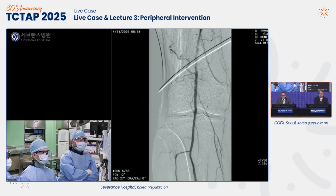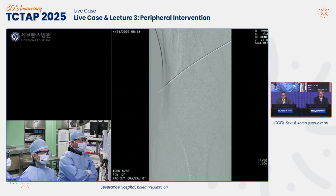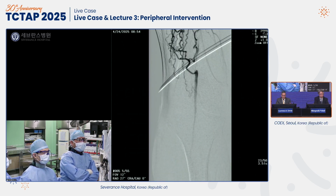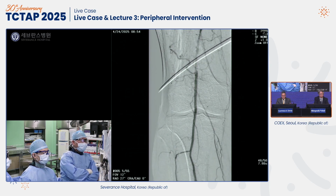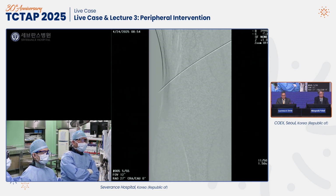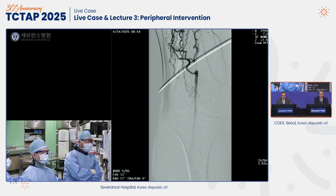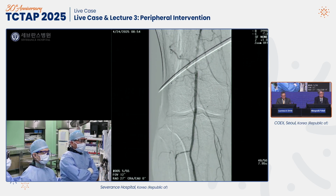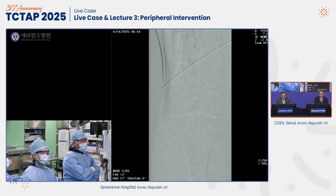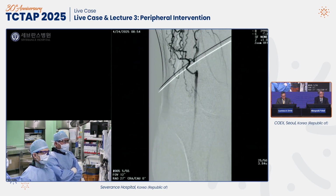Dr. Ko, I think this is a great case, and I think you're going to cross this antegrade. There's a long enough stretch of artery that you probably get through it. If you were to go bidirectional, are you going to go pedal, or are you going to stick in the frog-legged position higher up in the distal P2 segment for your retrograde access?